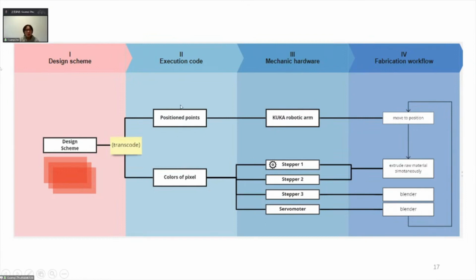The spatial points will be used to locate the robotic arms, and the color information, which is the RGB, will be broken down further for the motors, for the blenders on the end-effectors. The final step is a continuous process, and as a human being, you just need to stand there and wait. The robot will extrude the right material at the right point.